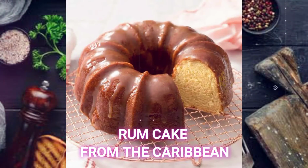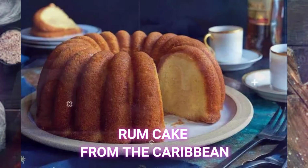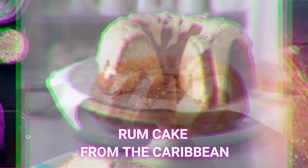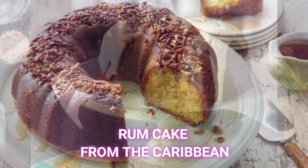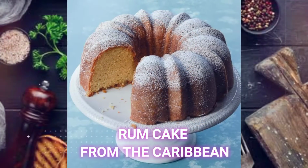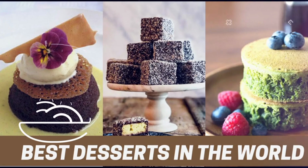Rum cake from the Caribbean is a sponge cake baked in a Bundt mold, giving it a slightly donut-style shape. Soaked in rum, topped with icing, dried fruits, and nuts. Always a favorite holiday treat.